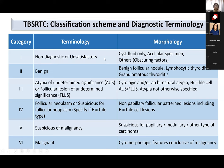Now, what is the morphology? We'll go into it in detail, but as you see here, usually when it is a cystic nodule or cyst fluid only, we call it non-diagnostic. One thing you have to remember: whenever we call anything a diagnostic FNA, we need to see some minimum number of thyroid follicular cells, or if not thyroid follicular cells, at least malignant cells. So if there are no malignant cells, we require a certain number of thyroid follicular cells in clusters. Unless and until that is present, we will call it non-diagnostic.